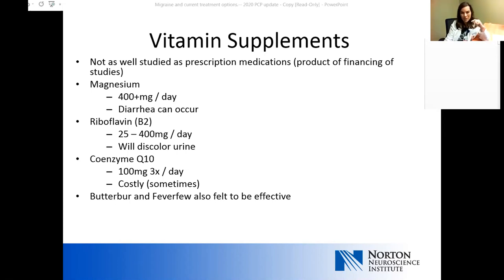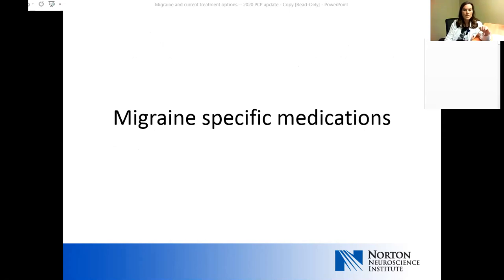I will mention butterbur on here just because if they are going on the internet and finding butterbur, it does have some of the best evidence, but the compounds that are out right now can have some liver toxicity, so check liver enzymes if they are taking some over-the-counter supplements. Next slide. So say you've tried those three medicines, though. They said, yes, I'm trying them, and you failed. Then we go, all right, what's our next step? Then we have the migraine-specific medicines.